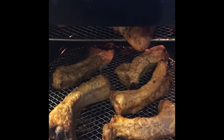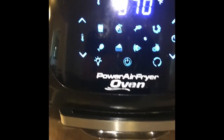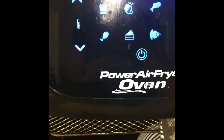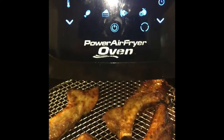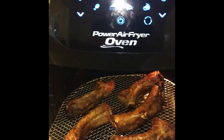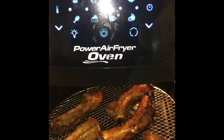Okay, guys, as you see, I got 1 minute left. So let's see what's going on with these ribs in the air fryer. Let's check it out, y'all. Ooh, that looks good, guys. What y'all say? I think I can just take these on out and cut this video off. So we're going to take them out and set them over here with the chicken, and I'll let you guys see the end result.